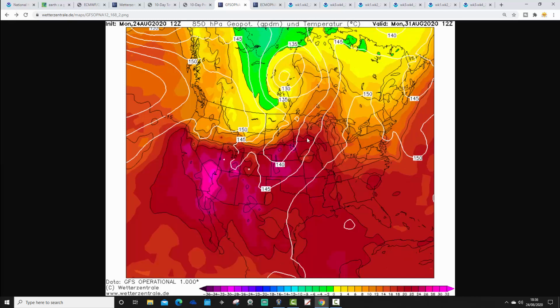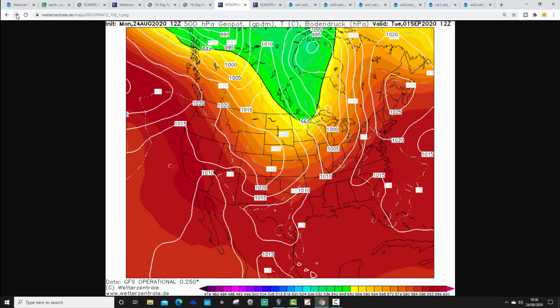You can see on the upper air temperature there is a very big temperature contrast setting up across the north of the states by next Monday. So many parts of America are still looking really hot by this point, a little bit cooler in the northeast, but most of these central and western states are looking really hot. But up in the north, it is going quite a lot cooler. So obviously that is going to involve heavy rain and thunderstorms.